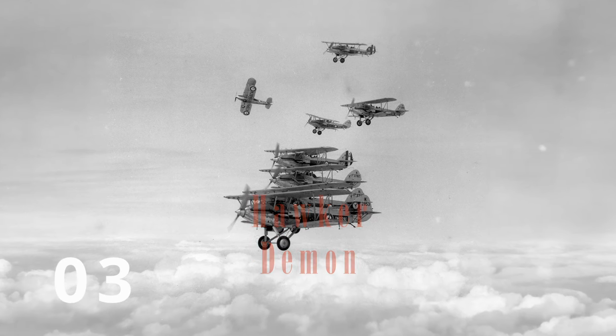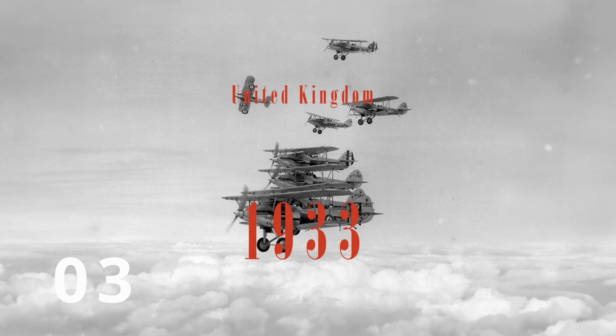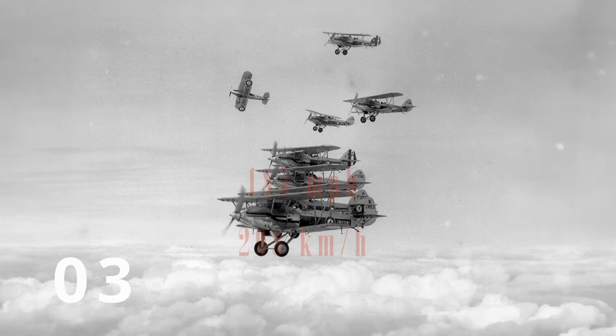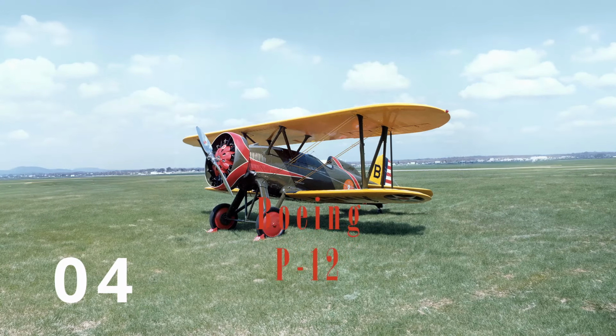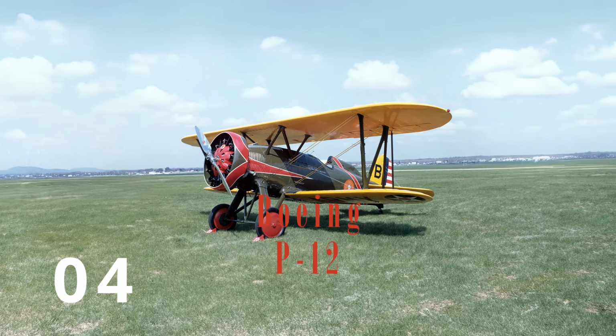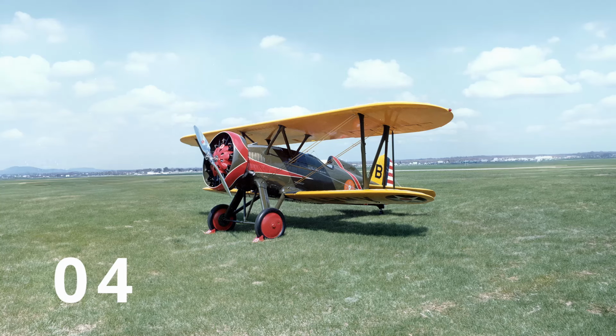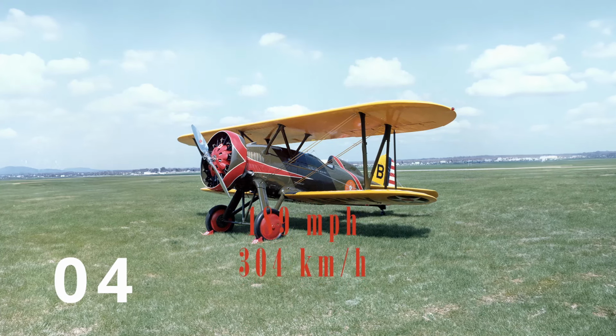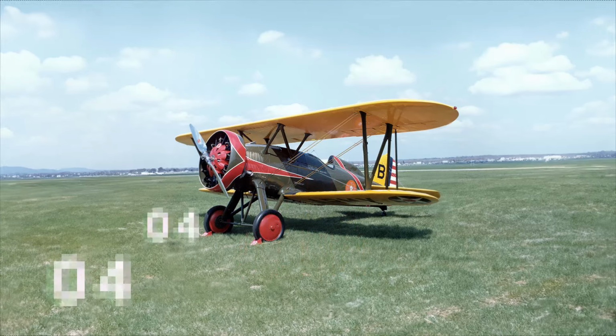3. Hawker Demon was a British two-seat biplane fighter aircraft praised for its versatility and performance. 4. The Boeing P-12 or Boeing F-4B was known for its agility and reliability. It played a crucial role in the transition period between the biplane and monoplane eras of military aviation.